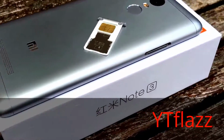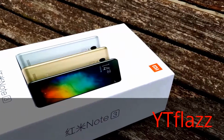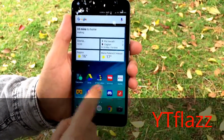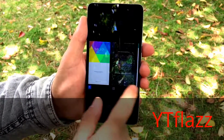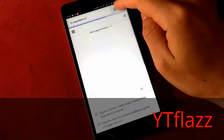Xiaomi Redmi Note 3 Pro comes in two different configurations, one with 2 GB of RAM and 16 GB of internal expandable storage, and one with 3 GB of RAM and 32 GB of storage. 3 GB of RAM are good enough for a better multitasking experience, but MIUI is extremely aggressive and tends to kill background applications too often.